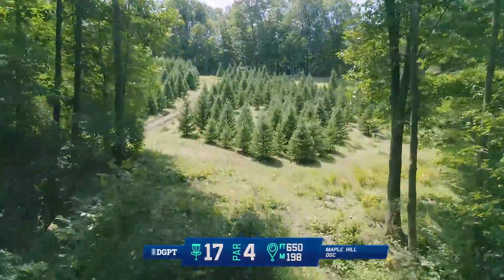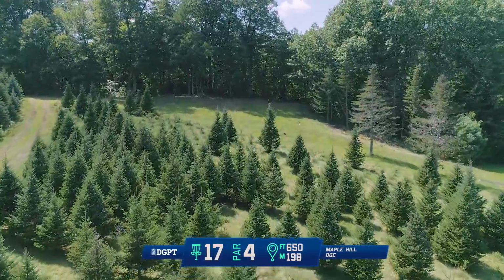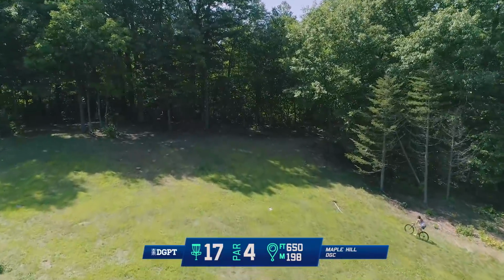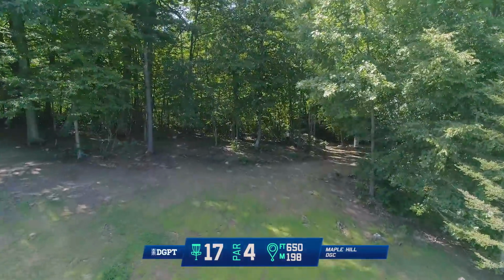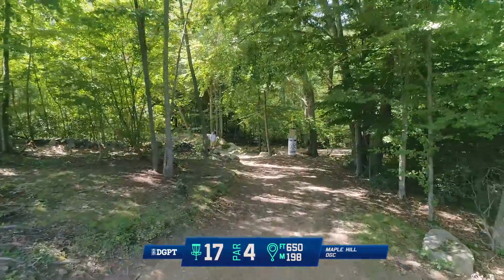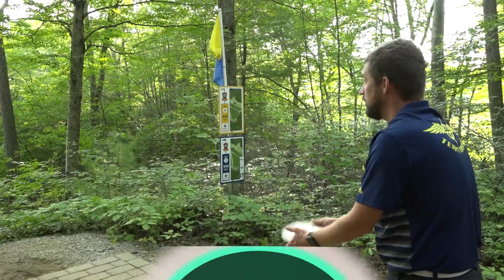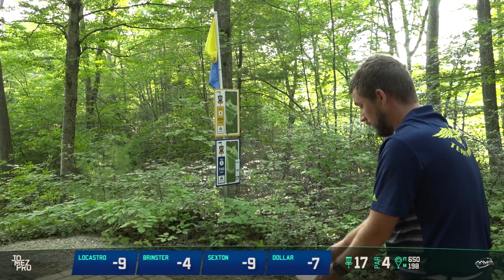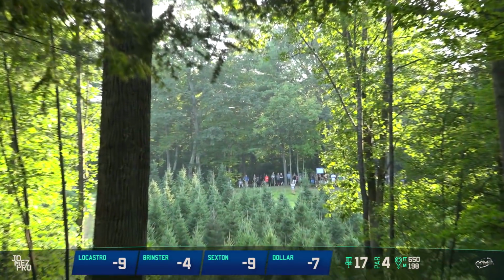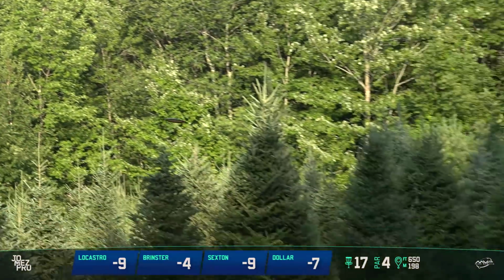Hole 17, par 4, 650 feet uphill over the Christmas trees. Players are looking to get their distance driver to move slightly right and get into this shaded area up near the mouth of this tunnel to set up an easy approach shot down to the elevated basket. You also have a bit of a drop off behind it, so you'd really like to get as far as possible, allowing you to just slide a putter up there and have a low stress birdie putt. One of the easiest holes on the course, but you still have to execute. It is the easiest hole on the course, according to par, averaging a quarter of a stroke below par.